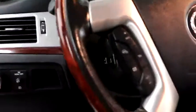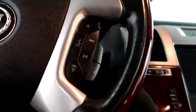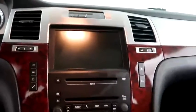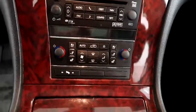Inside, cruise, heated steering wheel controls, audio and Bluetooth controls all mounted here. Full touchscreen that includes your stereo and navigation. Dual climate control as well as dual heated and cooled seats.